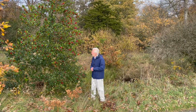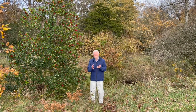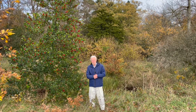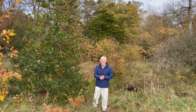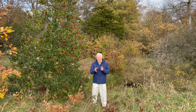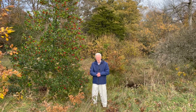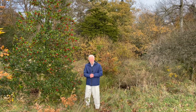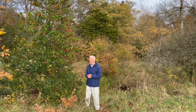And you may have noticed that you get berries only on some holly trees, because individual holly trees are either male or female, and it's only the female trees that will produce the berries that are an important component in the diet of birds, particularly in a hard winter, birds like thrushes and blackbirds. A hard winter, which this is not, and this explains why this is such a prolific year for berries on holly.